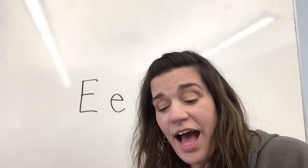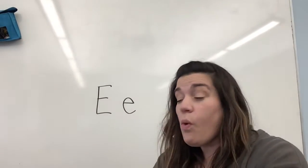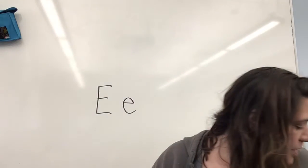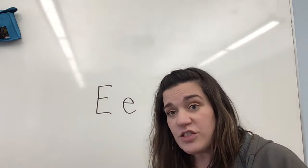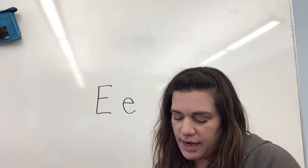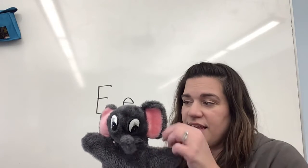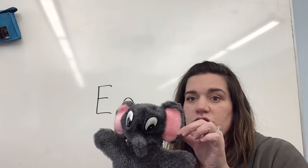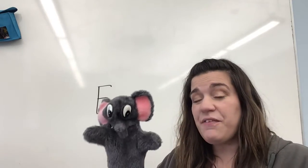All right, I have something for us to do now. That means you are going to have to stand up. So stand up on your feet. We are going to pretend to be elephants together and do an elephant walk. Here's another one of my elephants. I think this might be a girl elephant because she has really big eyelashes, but I don't know. I see lots of boys with great eyelashes too. So here's our elephant, and we are going to do an elephant walk.